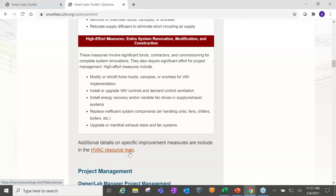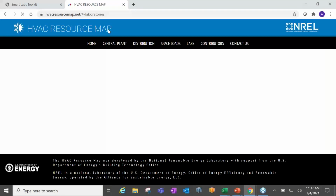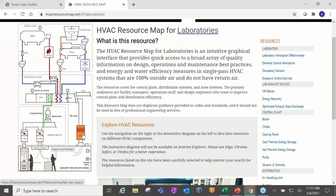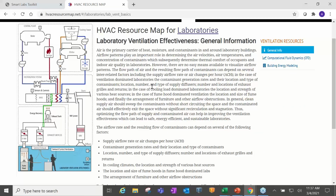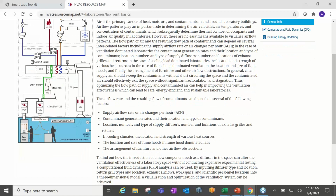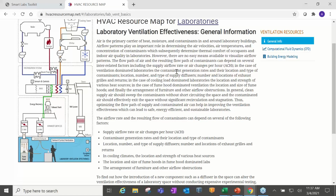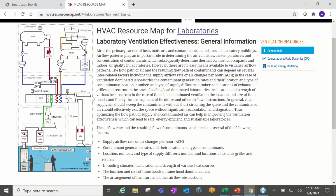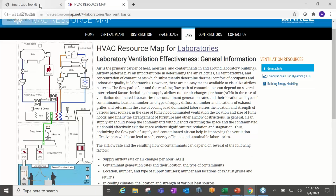And also on this page is the HVAC resource map that I just mentioned and Rachel mentioned earlier in the optimize phase. And this is an interactive tool, so you can go through, and if you want to learn more about lab ventilation risk assessment, you can click through those components, and it gives you specific guidance on strategies for achieving energy efficiency and that laboratory ventilation effectiveness for each of the components of the HVAC system. So another tool to dive more in detail.